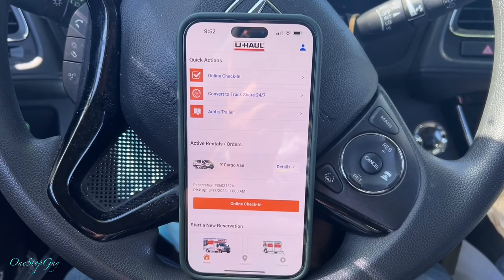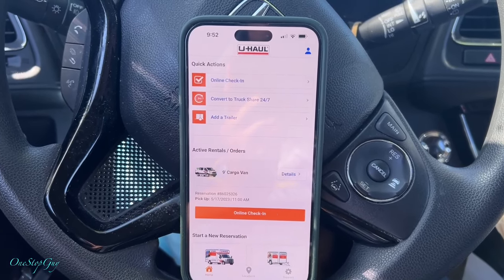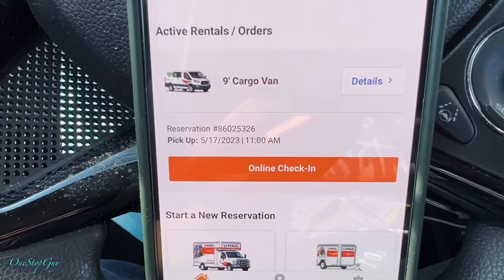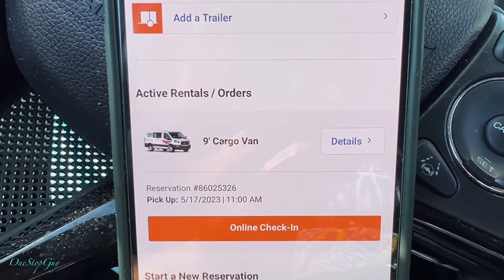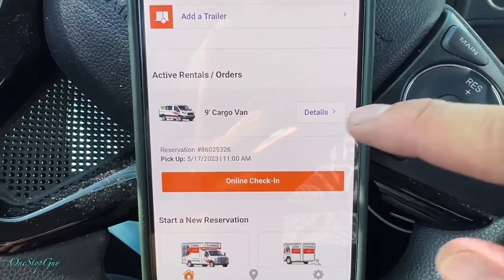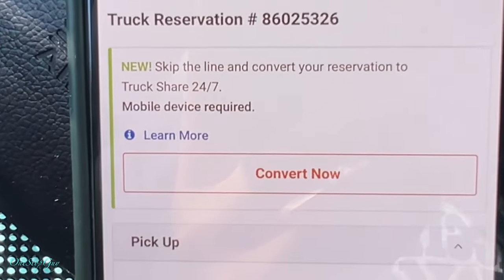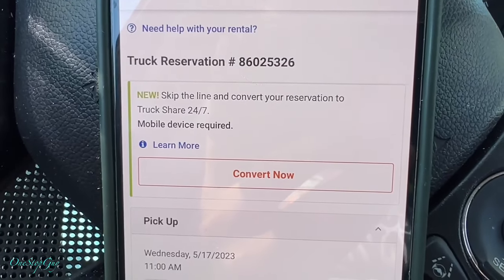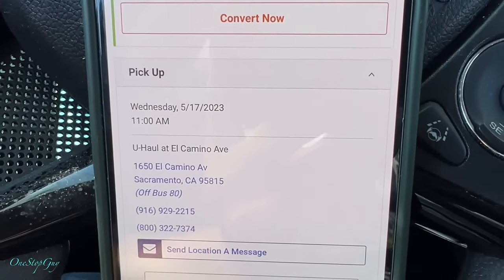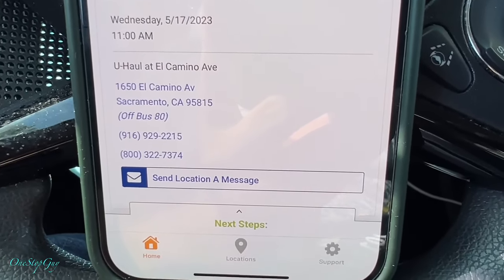All right, guys, so we're gonna be renting a U-Haul van today, okay? It's a 9-foot cargo van. I did it online and my reservation is today at 11 a.m. And then you can press the details to see what you ordered. So I did everything online, okay? It's gonna tell you the reservation number, Wednesday, 5:17 at 11 a.m., the address.